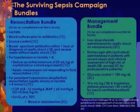For the management bundle, we want to look at low-dose steroids for septic shock. So if your patient's on pressors and you cannot get them off pressors, they failed a reduction in pressor dosing, then we can use those low-dose steroids, drotrecogin alfa activated screening, glycemic control less than 150, although my facility is up to 180 on that now after the NICE-SUGAR study. And then our low tidal volume ventilation, the gold standard for lung protective strategies.